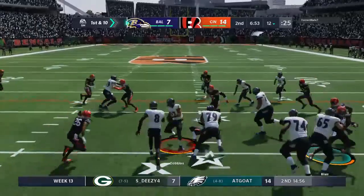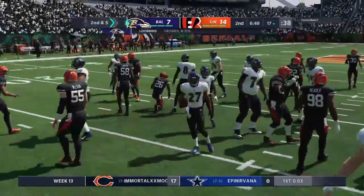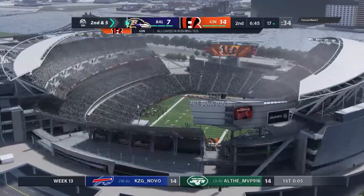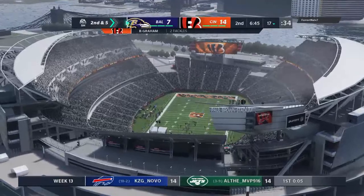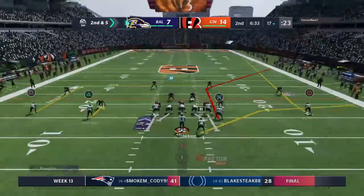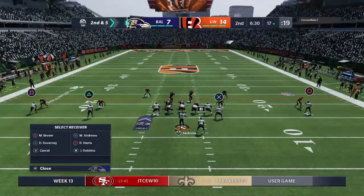Option play, and they'll hand to Dobbins. Yeah, he'll work free from one tackle, but that's about all as he's taken down. Tackle made that time by Brandon Graham. You know what really fires up offensive linemen? When the guy that is carrying the ball behind them can create his own space and break a tackle along the way.